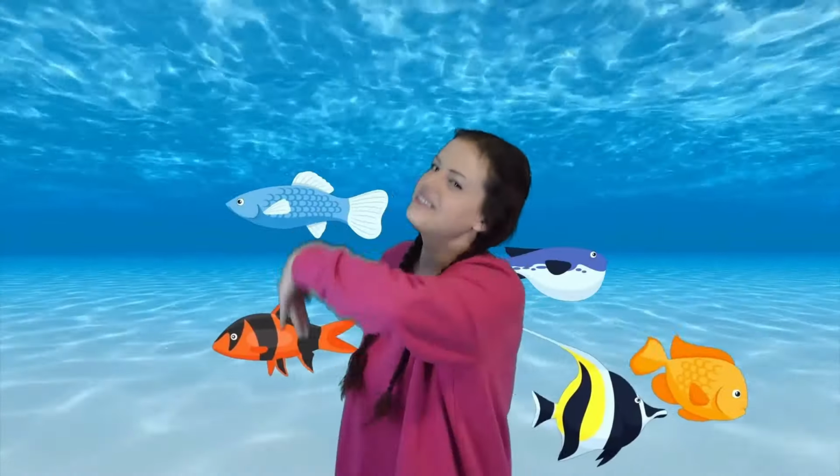1, 2, 3, 4, 5. Five little fishes swimming in the sea. Wiggle, waggle, swish, swash, whee! One swam home as happy as can be.